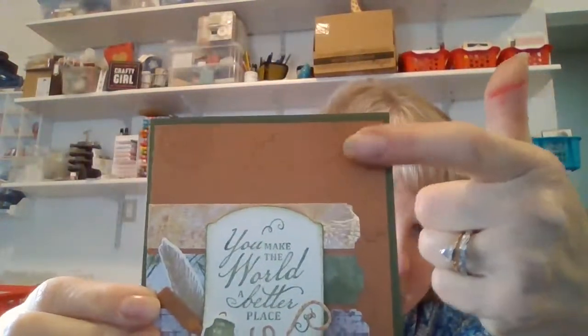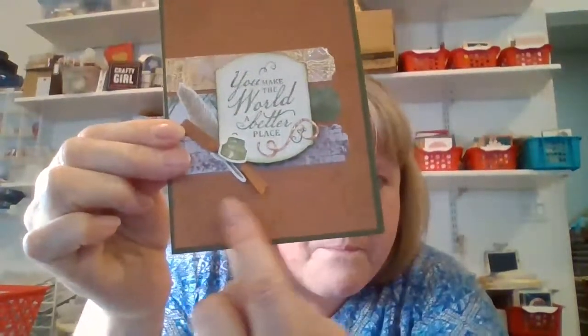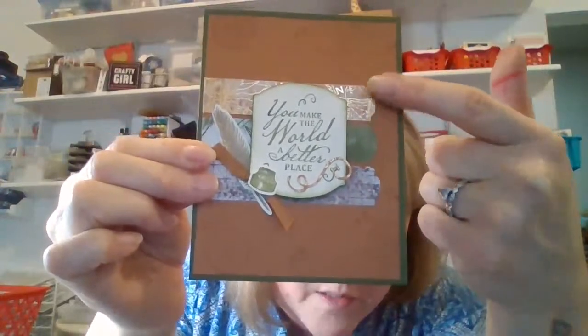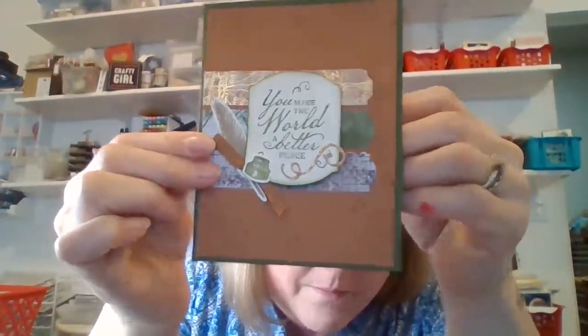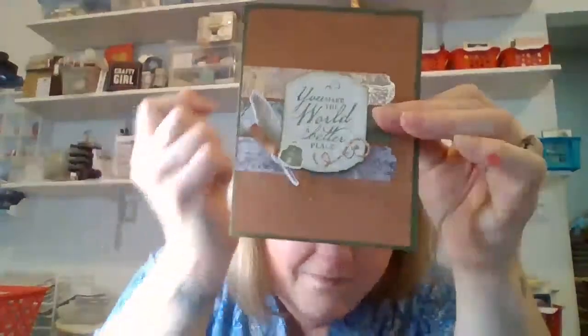I don't know if you can see real well, maybe not, but there's that embossed piece there that I did right there. And I did it again down here. Now, I also have done some strips of the designer series paper, kind of like a little sampler with those really nice edging pieces there for the tags, and I'll share what those came from. And then there's my little thank you inside. All right. That was my World of Good. I had fun with that one.